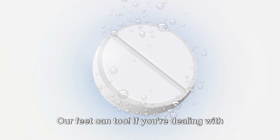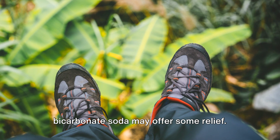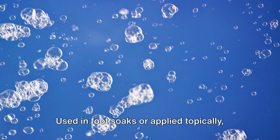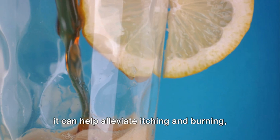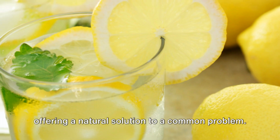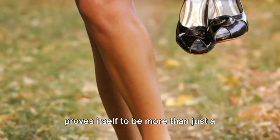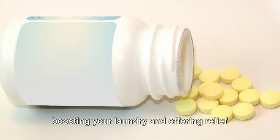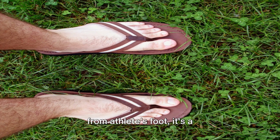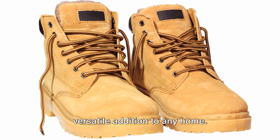Our feet can too. If you're dealing with the pesky symptoms of athlete's foot, bicarbonate soda may offer some relief. Used in foot soaks or applied topically, it can help alleviate itching and burning, offering a natural solution to a common problem. In these ways and more, bicarbonate soda proves itself to be more than just a baking essential. From acting as a natural deodorant to boosting your laundry and offering relief from athlete's foot, it's a cost-effective, eco-friendly and versatile addition to any home.